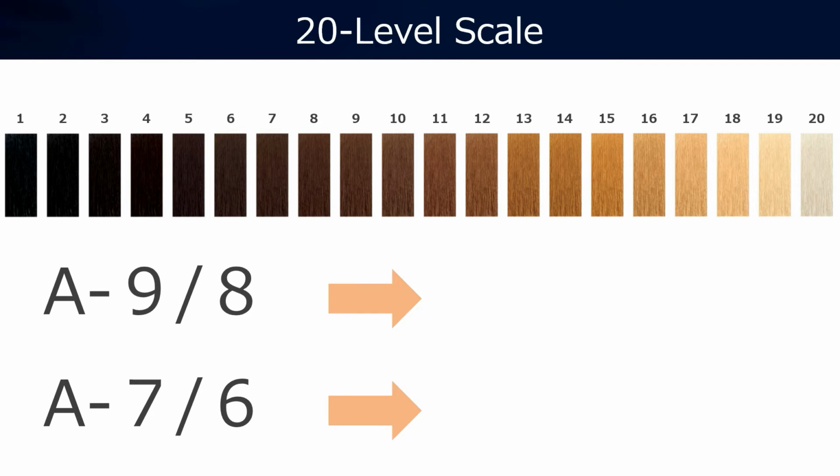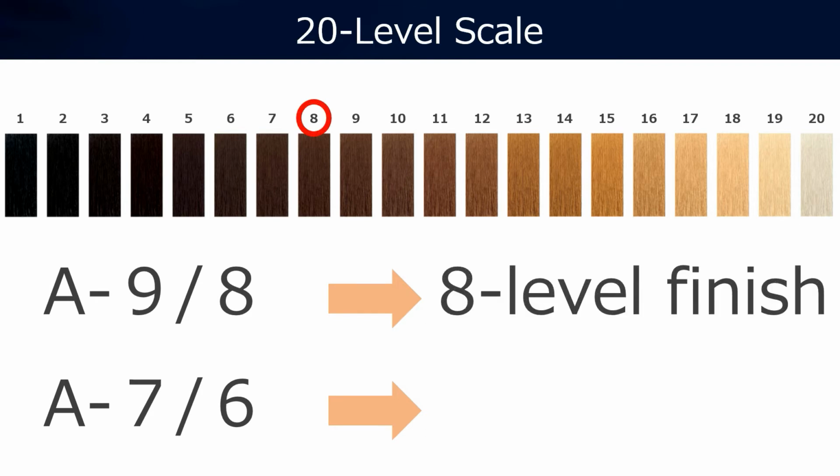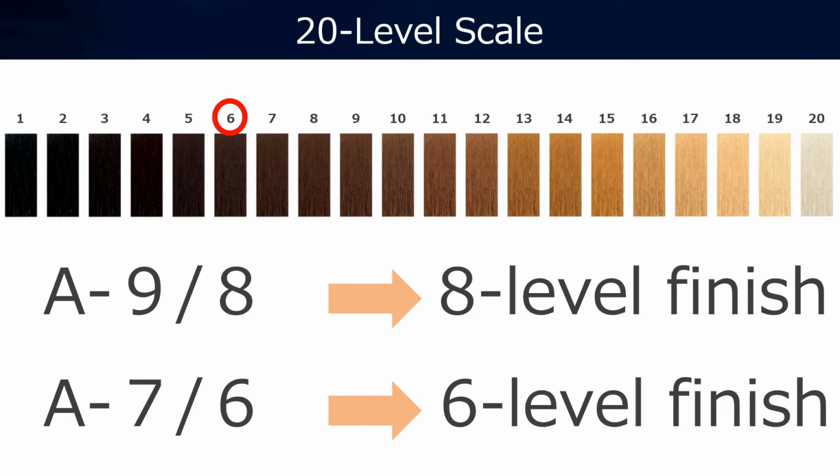When used on virgin hair, you'll get an 8-level result. Similarly, if you used Ash 7-6 on virgin hair, you'd get a 6-level result.